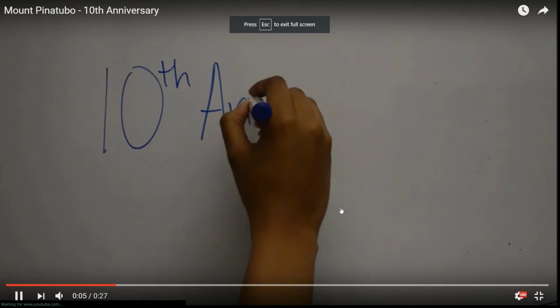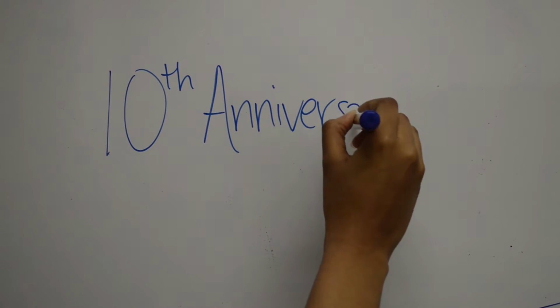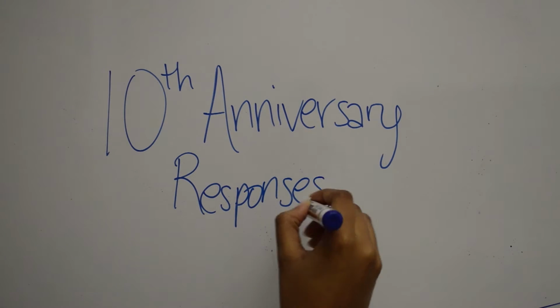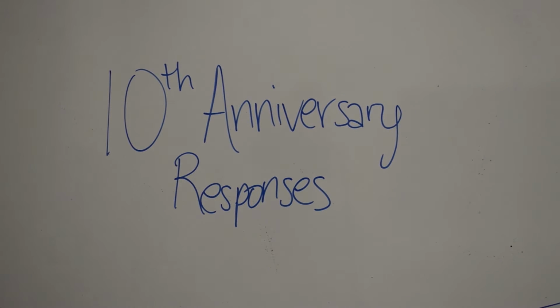Welcome to the 10th anniversary of the Mount Pinatubo eruption. Today we are going to look at the immediate responses and development planning policies created to reduce the Philippines' vulnerability to the hazards of future eruptions.